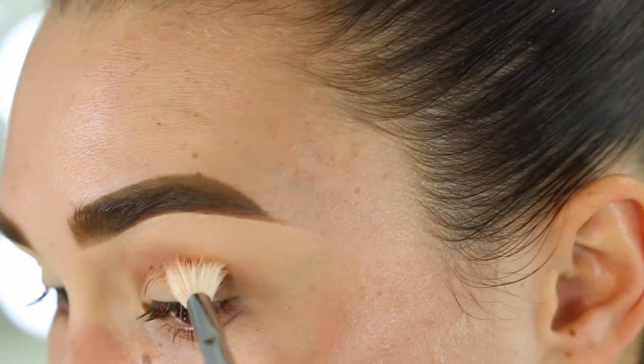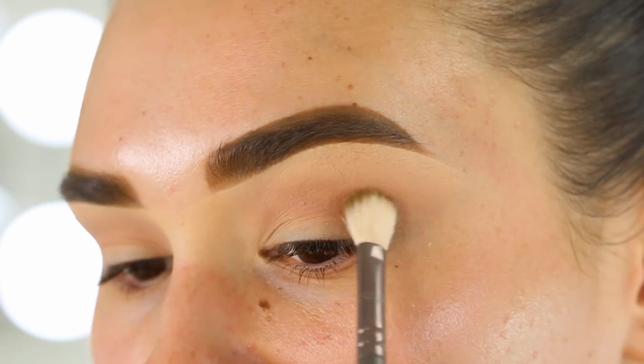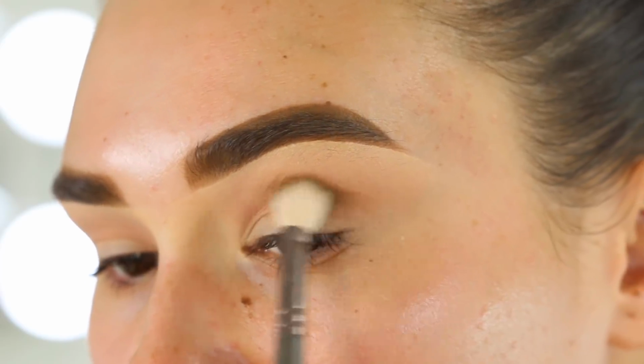But I'm impressed. Next up, I'm going to take this beautiful, oh wow, I just poked it. Oh no, I fully jabbed this one right here. I'm just going to take this really nice dark emerald color, emerald green, and I'm just going to put this in my crease. I'm going to do a cut crease today, so I'm just going to blend this all the way from inner corner to outer corner.